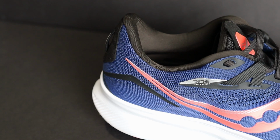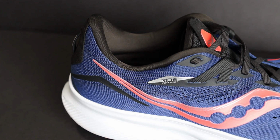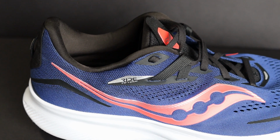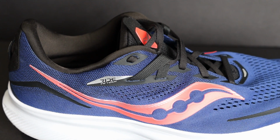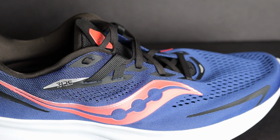The upper for this, if you are familiar with Saucony over the last couple of years, you will be familiar with this upper. It's an engineered mesh upper, very breathable, very, very comfortable. Around the heel here, there just seems to be the right amount of padding for me. When you're looking at the tongue, again, right amount of padding for me. When I say for me, I'm definitely talking daily trainer. Not too much, not too little.